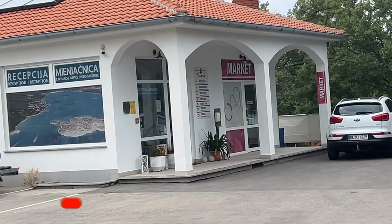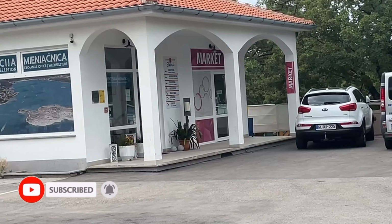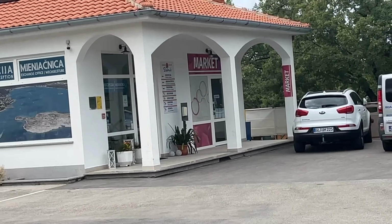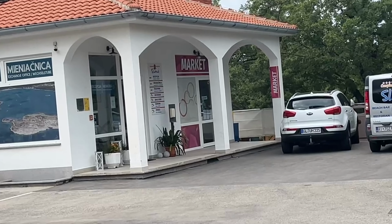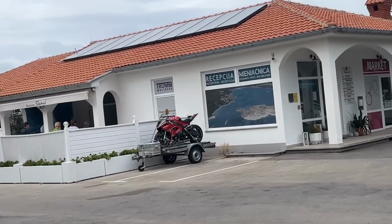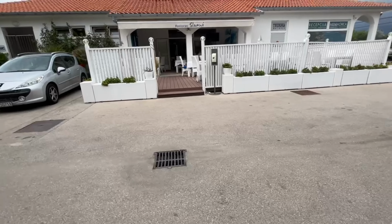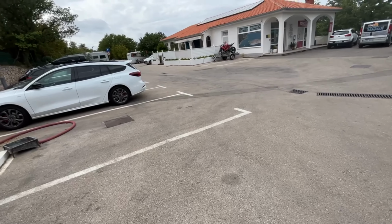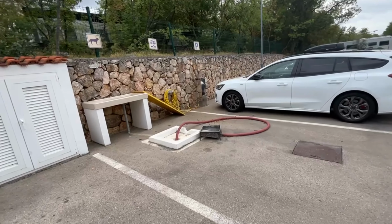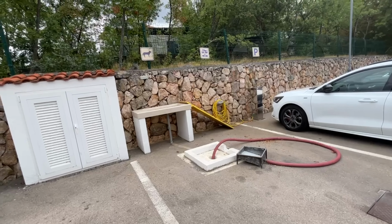Next to the reception is a small mini market. The mini market's only open from 7 to about 12, but if you walk 10 minutes down the road, there's a supermarket down there that's got everything you ever need. Also next to the reception, there is a restaurant, and the restaurant's actually quite good and reasonably priced. Just at the entrance gate, there's a motorhome grey waste disposal point, and at the back of that there's a little dog's wash.